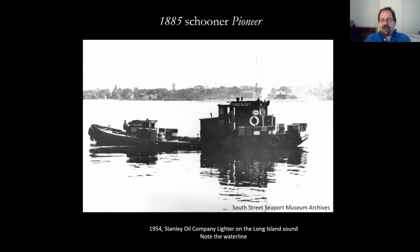So this is Pioneer as an old iron hull, but still had some utility. And it was very common. In fact, there's whole books and TV shows on the Falklands showing the wrecks that came out of Cape Horn. The iron ones are the ones that are most intact.